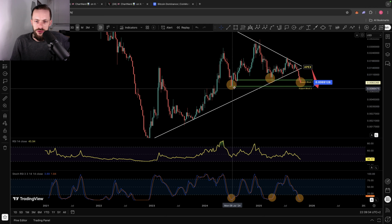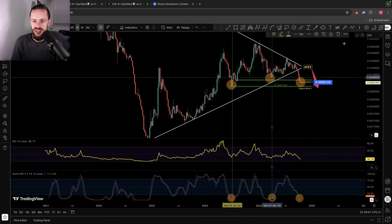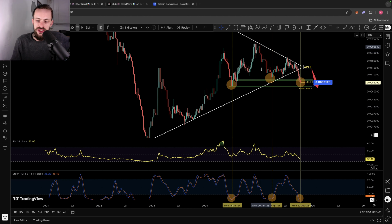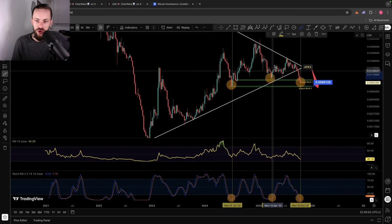Okay, so if we go back down here, I'll get a vertical line on just to make it a bit easier for us to see. On all of these occasions where the stock RSI was overextended, this is where Velo placed a bullish cross on the weekly stock RSI and then rallied to a new local high. Now, the only time on this occasion that it hasn't happened is when we actually formed the bullish cross in April 2025.